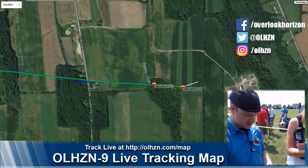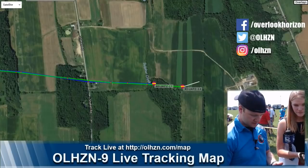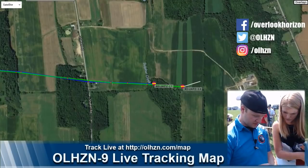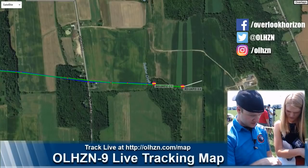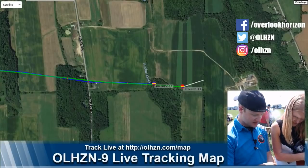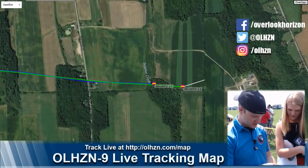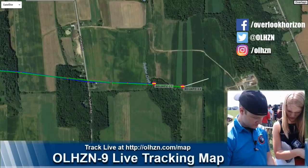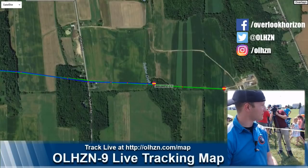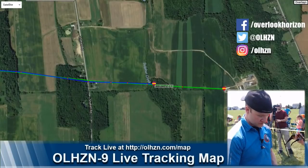It's a little bit easier to see on your phone, because you see the balloon, and you can actually touch it, and you see we're at 12 miles per hour, 18,132 feet, headed between Hopewell and Seneca Castle.